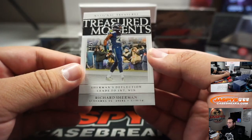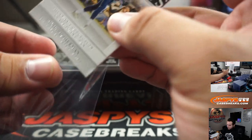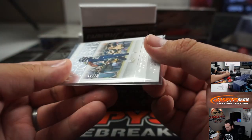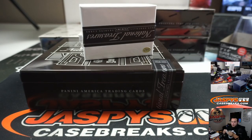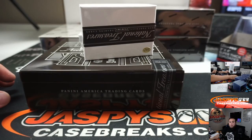All right, first one we got is Treasured Moments, Richard Sherman. Seahawks, which is 59 out of 75. Seahawks, which is random number block nine, is going to Aaron. And remember, guys, what's considered a hit is only a relic and an auto. Even though Aaron did get this card, that wouldn't be considered a hit for the $50 in break credit. So only a relic or an auto.